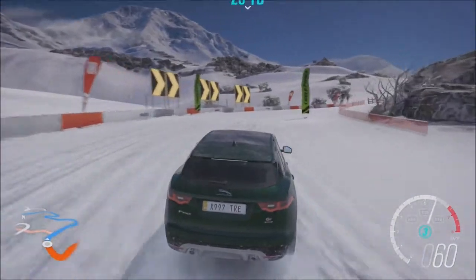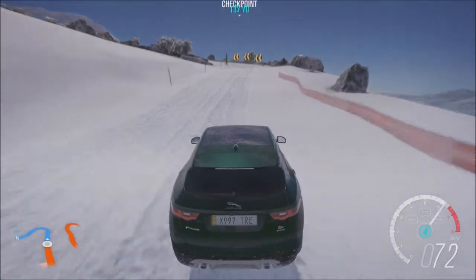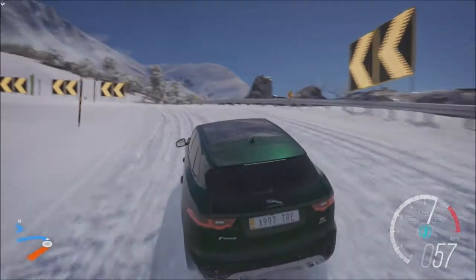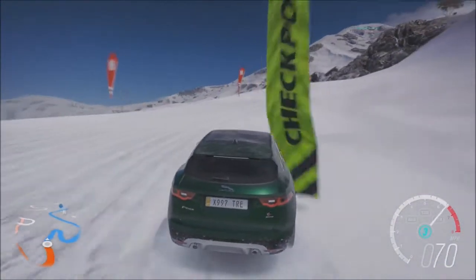Some saving graces with the F-Pace though, it does have a super snappy gearbox, a really lovely gearbox. I don't know if it's just because I got out of the R32, but yeah, gearbox in this vehicle is super snappy, super quick. It's got loads of ratios. No complaints when it comes to the actual gearbox itself.